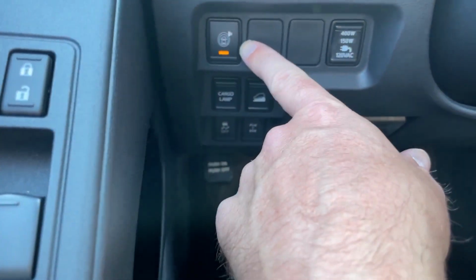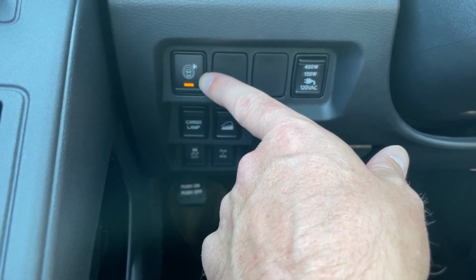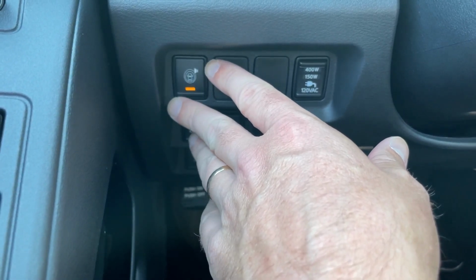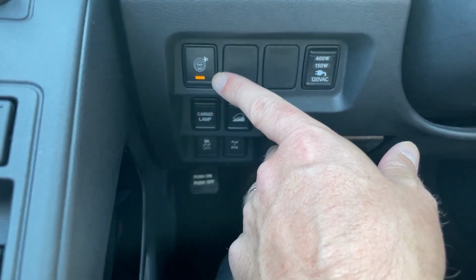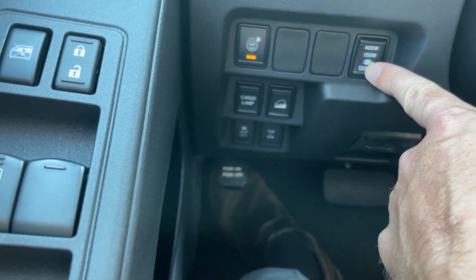So my emergency brake is right down here. You push that on and then release it. This button here with the lights on it will turn off any kind of sounds that go with the blind spot indicators. Not everybody likes it, so it will turn all of that off and make the lane departure warning stop as well.